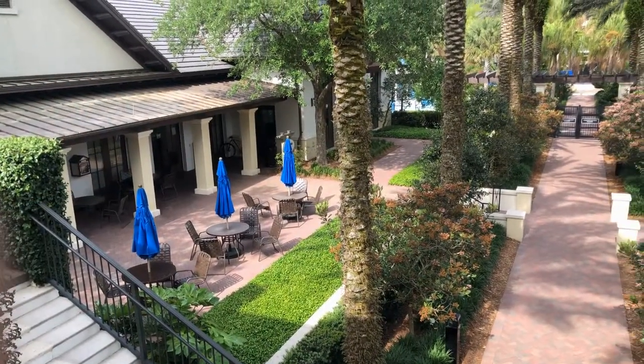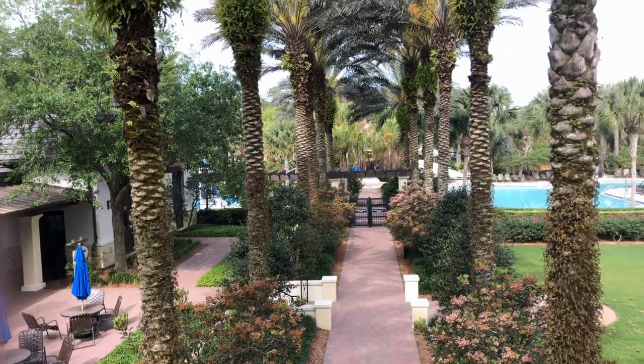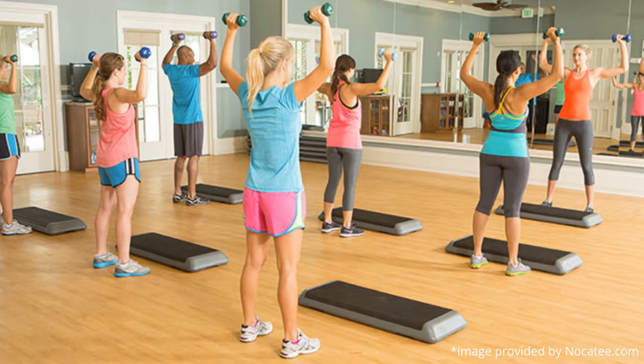Here in Nocatee, we also have our own fitness club. It's located between Splash Park and Cross Water Hall. It is a 5,000 square foot facility. It offers personal exercises as well as group. You can do classes such as aquafit, Zumba, bar classes, step class, yoga, circuit training, Pilates, and more. You can make a reservation to join the group fitness classes, and the schedule is always posted each month.